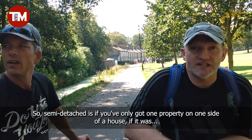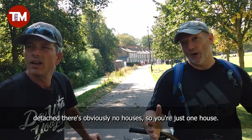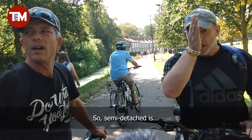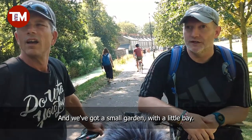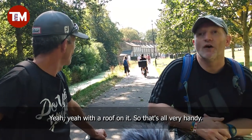So semi-detached is if you've only got one property on one side of the house. If it was detached, there's obviously no houses, so you're just one house. If it's terraced, obviously you've got a house either side of you. So semi-detached is no one on one side, one house on the other side. And we've got a small garden with a little bay, put the bikes in. A little bike shed probably. Yeah, with a roof on there, so that's all very handy.